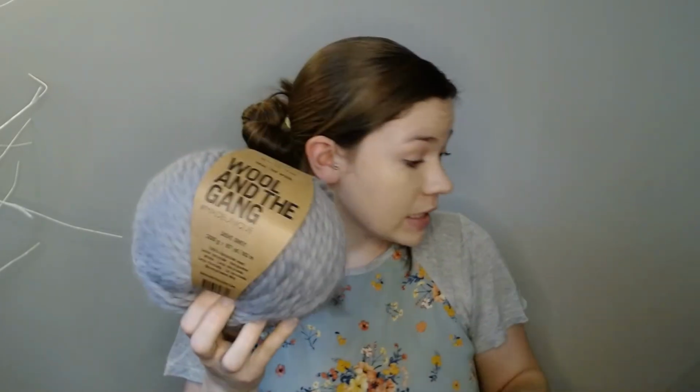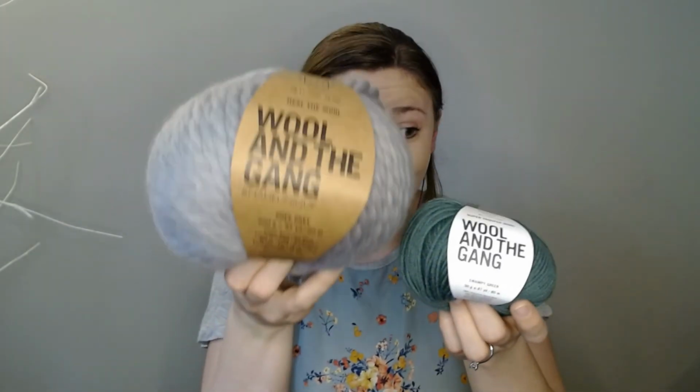And this last yarn is the one that I've been the most excited for. This is a 100% recycled wool yarn, and it's chunky. So this wool is in Dove Gray, and I got two 200-gram balls. So I've got 87 yards here, which, just to put into comparison, this is 87 yards of the other wool that we looked at, which is like a standard worsted weight. It's almost like the same weight as like a Red Heart yarn. So it's very chunky, this Wool and the Gang Heal the Wool, and it's a 100% recycled wool.